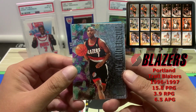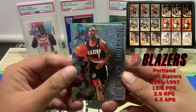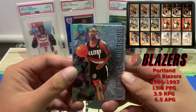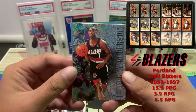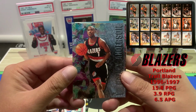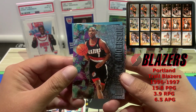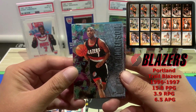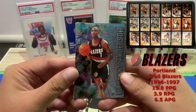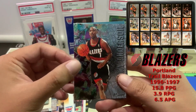That was a loaded Blazers team actually. They had Rasheed Wallace and Arvydas Sabonis, the father of Domantas Sabonis. They also had Isaiah Rider as their 2 guard, and Stacey Augmon coming off the bench. But that team, although they made the playoffs almost every year while Kenny Anderson was there, never really got to the finals. So that's Kenny Anderson.